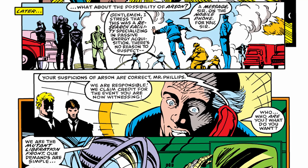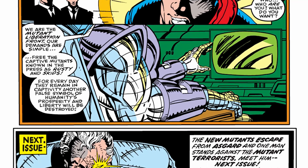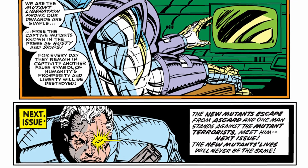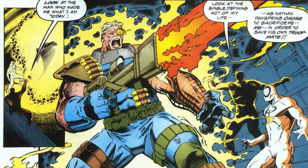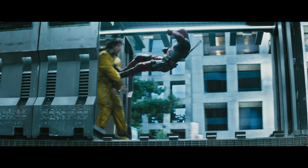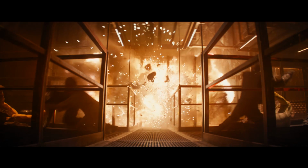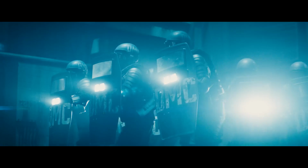Now, in the comics, Cable is a telekinetic mutant from a dystopian future where the surviving mutants are at war with a humanity that is trying to destroy them. We assume the reason he's traveled to the present day is to stop that from happening. Now, there are several shots from this trailer, as well as in the Bob Ross teaser, featuring people who we can only assume are mutants in yellow jumpsuits, wearing bomb collars and being controlled by these DMC troops.